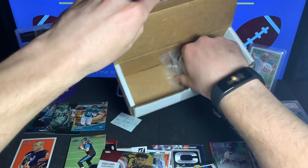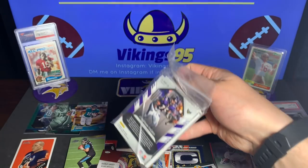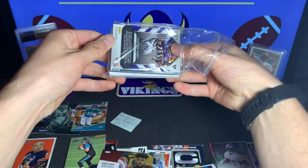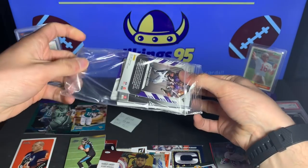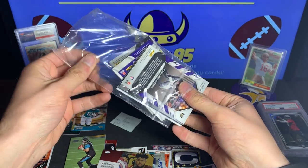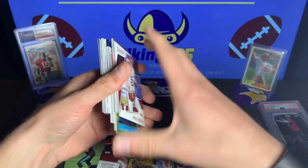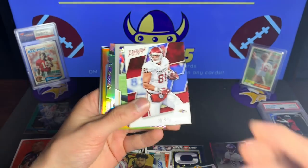All right, guys, we're down to the last one. Looks like some more. Well, this is Ravens, possibly. All right, there we go. Got it out. Just over 20 minutes. Let's get this done fast.